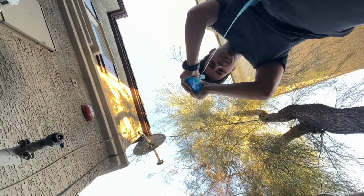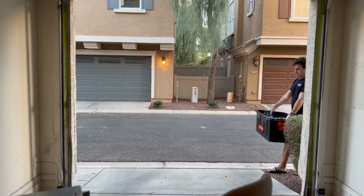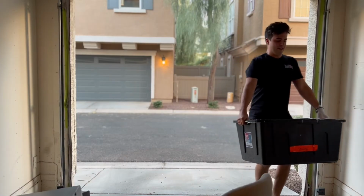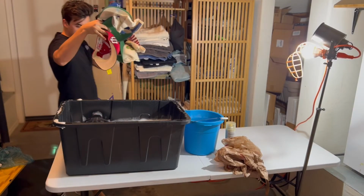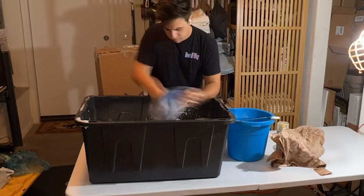So the idea here is we're gonna take one of these hats, and we're gonna fill up a big bucket of soapy, warm water, and then tons of this on it. Let the hat kind of soak in there. I'm gonna grab a brush. We're gonna brush the hats. Once that's done, I'm gonna stuff the inside with plastic bags so that it keeps its shape.